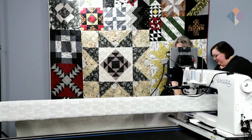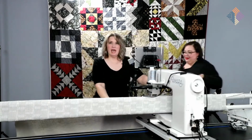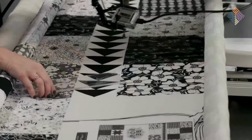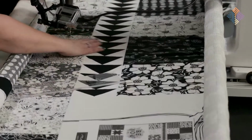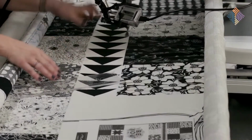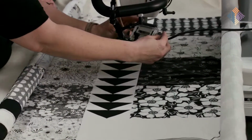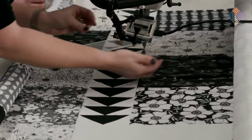All right. So we pop that right on there. Okay. And so now we've got our ruler base. So we've got a nice firm foundation here. We're going to make sure that we can quilt all the way that we want to because you wanted to do some quilting here in these flying geese. And then we are going to do, let's make sure we've got the camera over here.